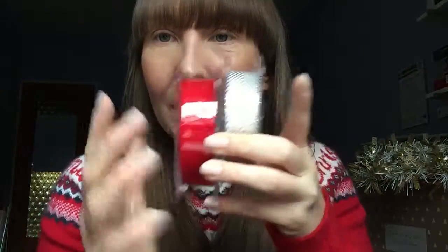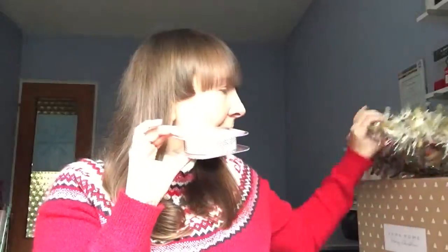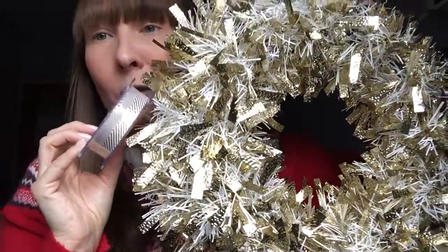And also this one, it is a golden type of ribbon that I might use when I have this garland and more like a golden theme for Christmas. So yeah, and I love how it is packed. It's very comfortable. It looks nice. So I'm living for it, people.